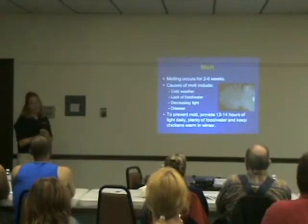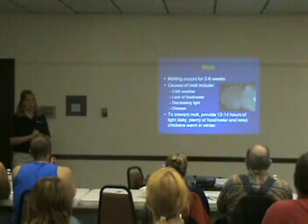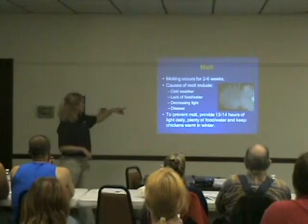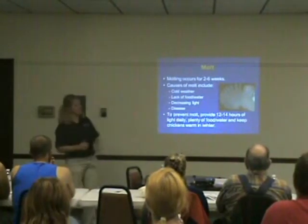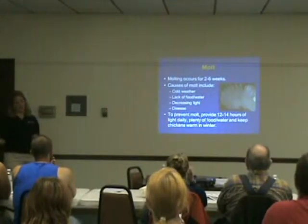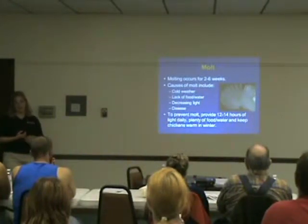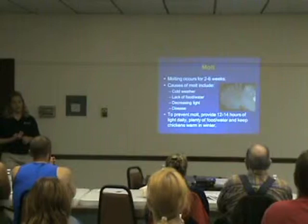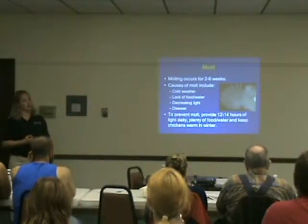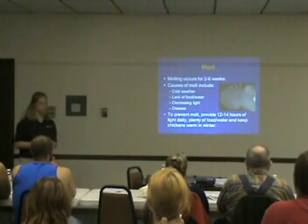Molting is very common. Typically it occurs for anywhere from 2 to 6 weeks. Basically, they just lose their feathers and stop laying. You can see they're going to start with their axial feathers and lose their feathers all the way around. If you're going to try to prevent the molt to keep them laying, if you don't want them to go through that process, you need to provide light. 12 to 14 hours is pretty necessary. Make sure they have plenty of food and water, and they're warm in the winter. Those short daylight hours are what cause them to go through the molt.